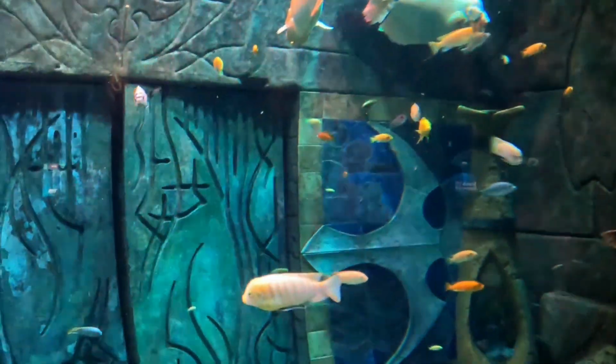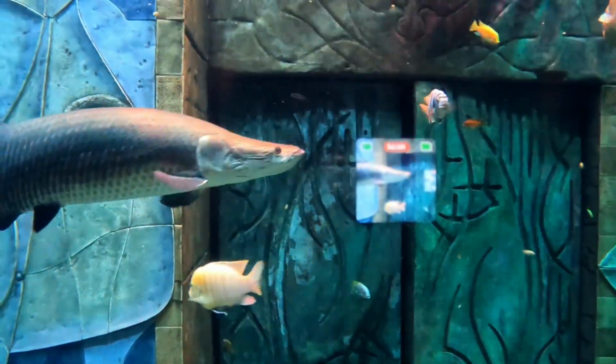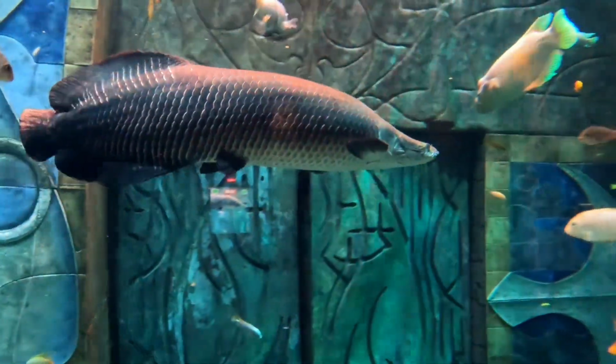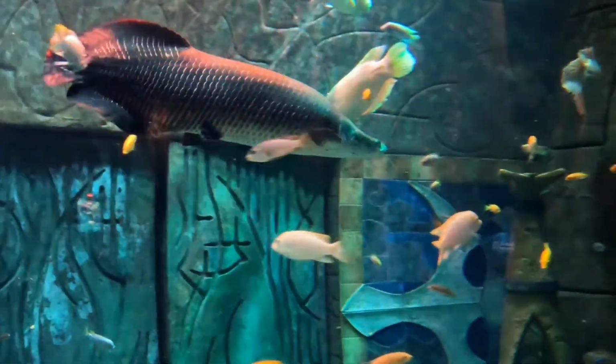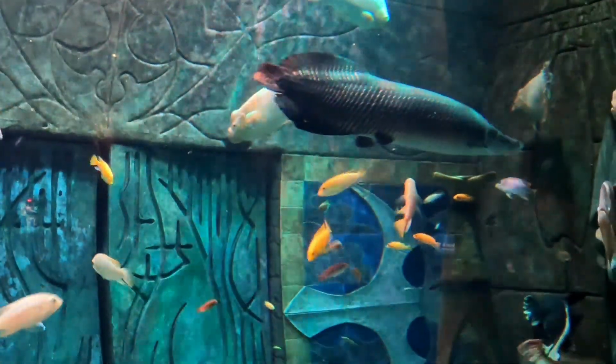There's some that are yellow and some that have stripes. Whoa, guys, look at that fish. It's super big. As you can see, it has a small snout and then a big body. It looks very nice. It's gray, and some at the bottom are white.